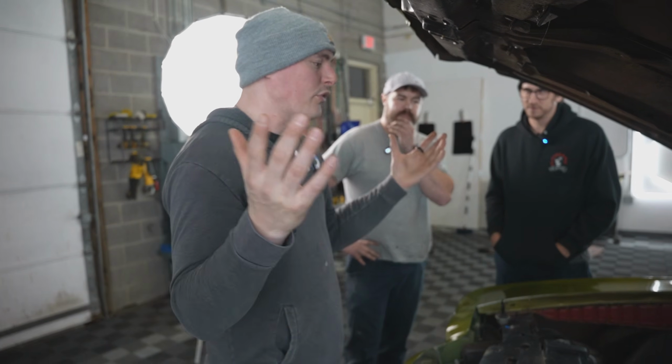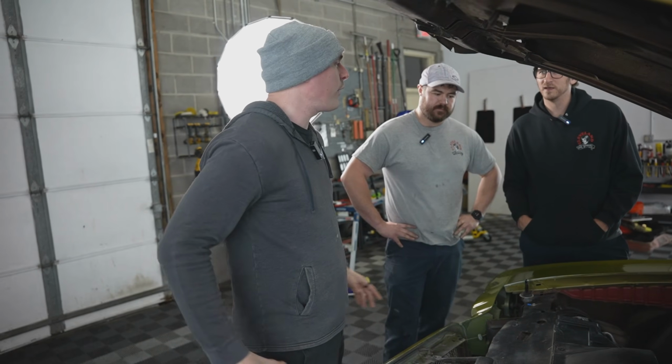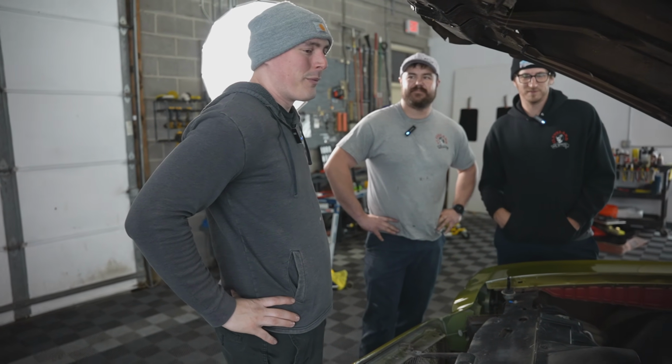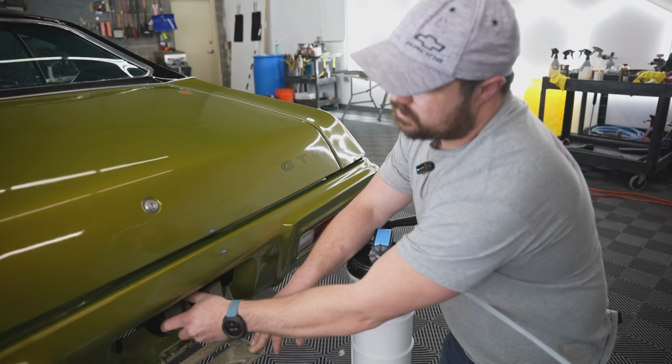Exactly. We also bought another tool to help us with some of these startups, or will-it-run portions of our videos, and it's a gas extraction tool. That's going to come in handy every time we do this. Yeah, we probably should have bought one years ago. All right, we're going to extract the old gasoline out.